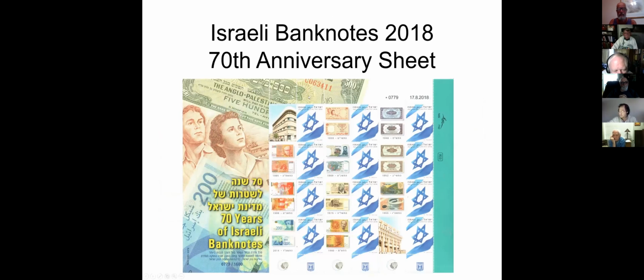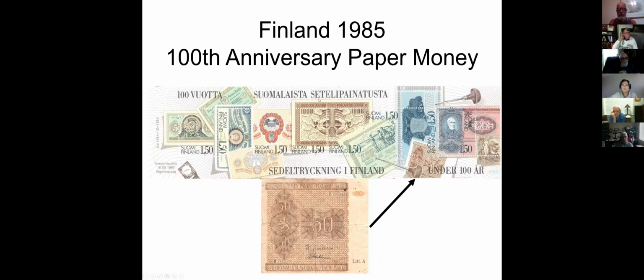Next one, Israeli banknotes. This is 70 years. This is a souvenir sheet showing the different issues of currencies for Israel from 1948. Finland, this is a beautiful one. It's a booklet with 7 different stamps showing different banknotes from the 100 years of issuing banknotes. The one at the bottom in particular, I've got this banknote, the same one shown by the arrow on the souvenir sheet. This is a booklet that's opened up wide, so you can see all of the stamps. A beautiful one.